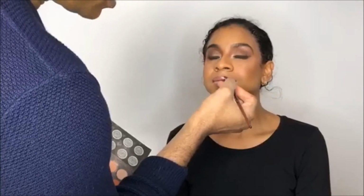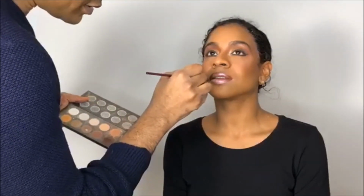I don't have the perfect liner that I would use, so I would do a Matt Barnes secret, which is that sometimes he uses shadow for liner. Oh, that's too dark. So that's what I'm gonna do. I'm gonna use this brown just to go over her lip line and give it a little bit of depth. Let me see what this does. Ooh, I like that. She has great lips.